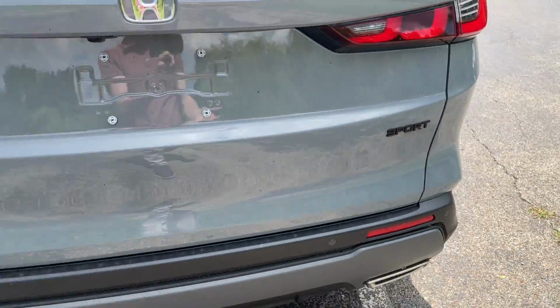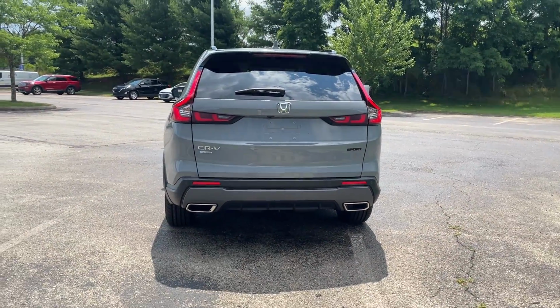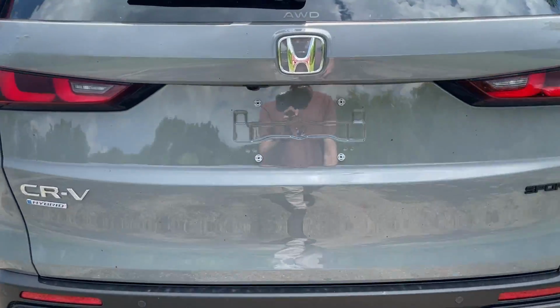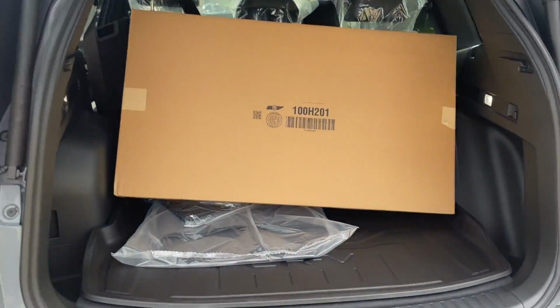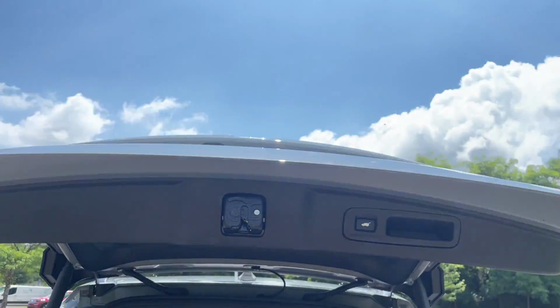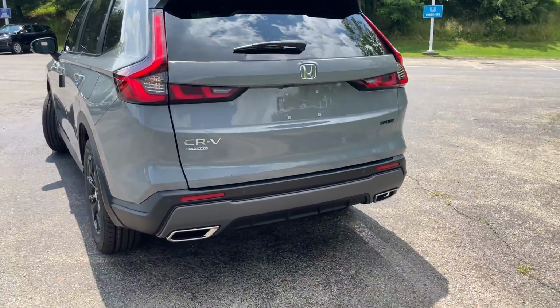Now, while we are back here, let's talk about some of the options you get exclusively with the Sport L trim level over, say, the Sport model. First up, of course, is our powered rear view hatch on this vehicle, which is really nice, making it super easy to get into the rear cargo area. It is programmable height and real easy to open and close. Either hit that button to close it or your key fob, makes it real nice and easy.